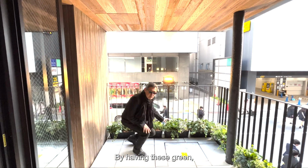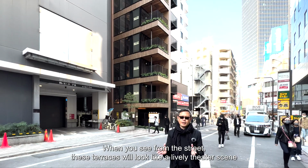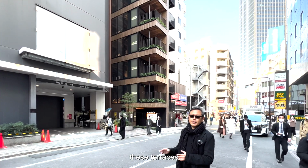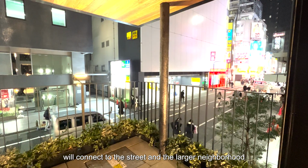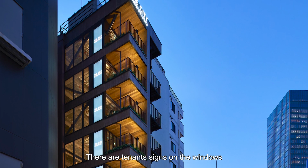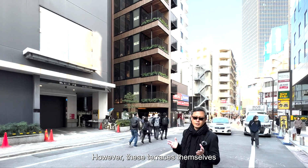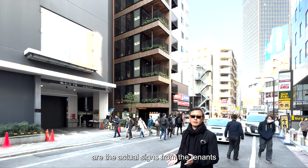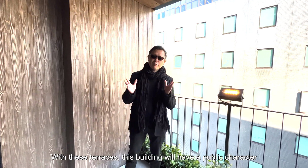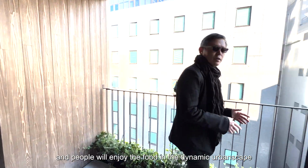By having these greens, it will also look like a vertical garden. When you see from the street, these terraces will look like a lively theatre scene. Each terrace will connect to the street and the larger neighborhood. There are tenant signs in the window and on the balustrade at the stair side. However, these terraces themselves are the actual signs from the tenants. With these terraces, this building will have a public character and people will enjoy the food in a dynamic urban scale.